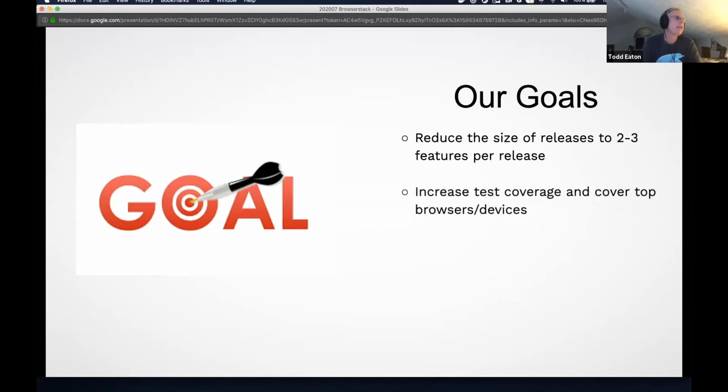With that, we needed to increase our test coverage, and we needed to cover the top browsers and devices, and those things change all the time for us. We're kind of settling in a little bit, the new market, but back in 2015, 2016, and I'll kind of show you, we were kind of going through a change there that really precipitated us to get better test coverage going on.